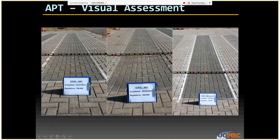Interestingly here, even though we had a very deep rut, we went beyond the 1 inch on the thin section in order to get 1 inch on the thicker section. You can see none of the pavers were pulled out. They certainly moved here on the edge of the section, but nothing pulled out, and none of the pavers broke. So even the ones that had the hole drilled through it to allow us to do our measurements, there was not one block that cracked on that surface.